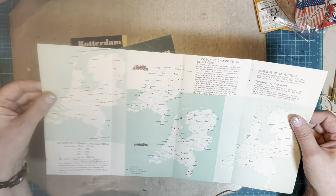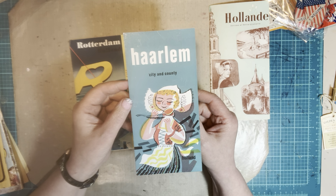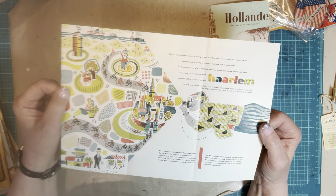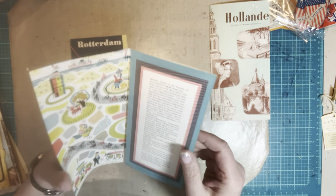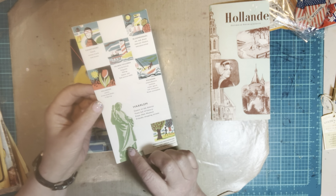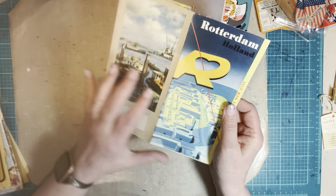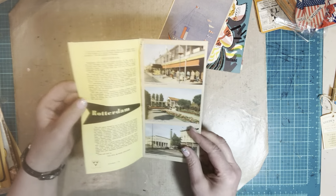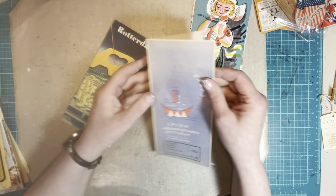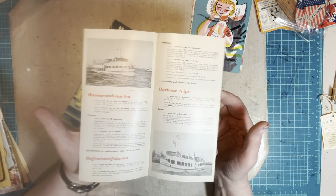So there's a map. It's upside down. And then this is Haarlem. It's part of the Netherlands. Isn't that cool? That's where Harlem, New York City got its name. Of course, New York City used to be a Dutch city. Rotterdam, which is a city in Holland. And this was stuck inside of that, which I didn't know. Something else about Rotterdam, 1956. I'll put those with my Dutch things.